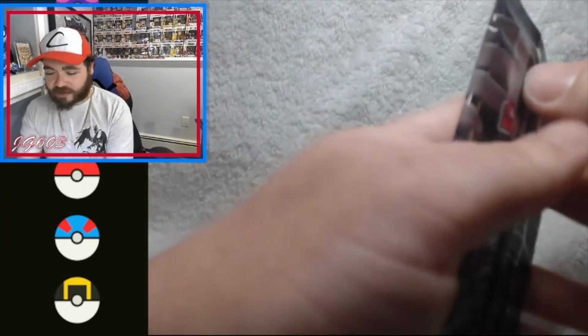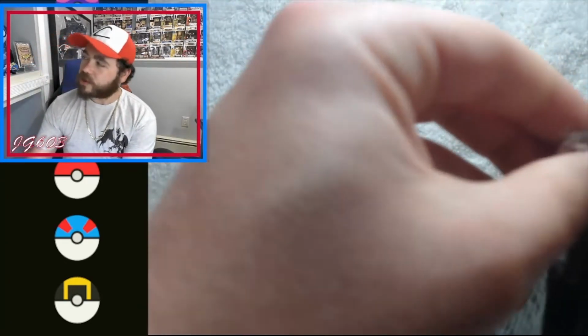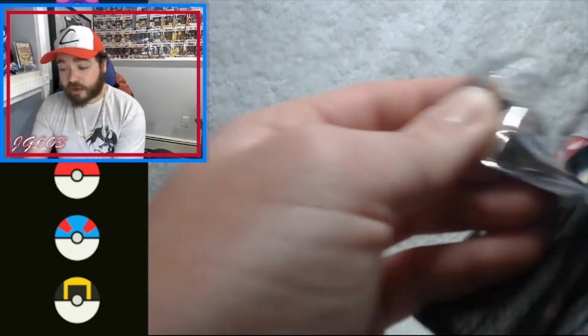We'll save that Charizard art for last, you know. The eternal question: can you pull a Charizard from a Charizard pack? I don't know if we'll ever know. I don't know if we ever will, but one of these days.